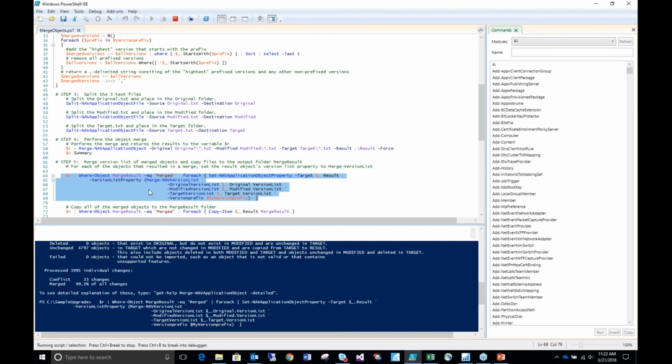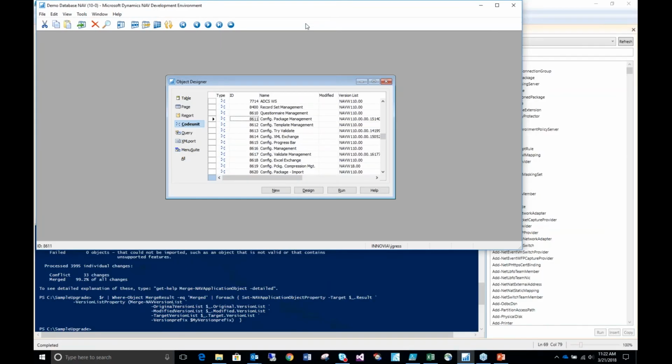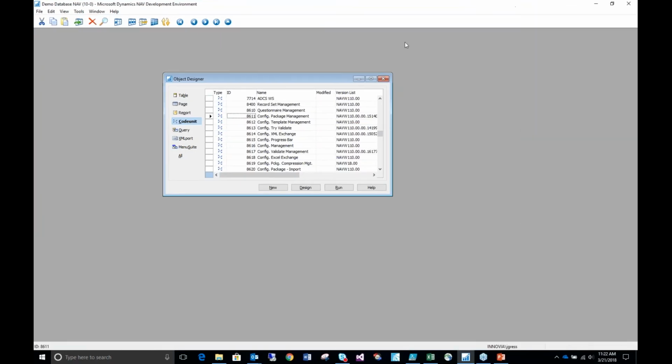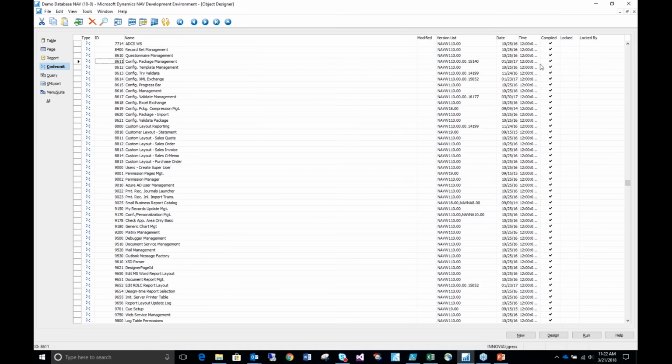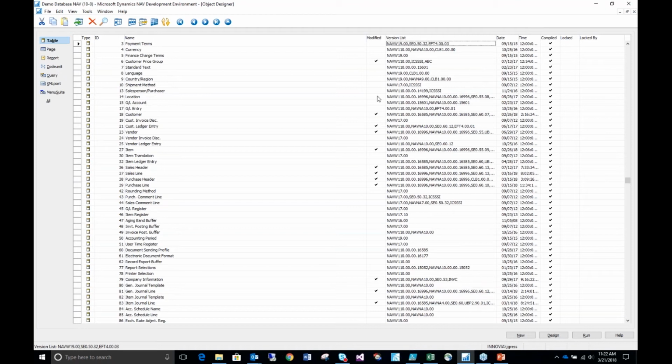As you may know, Microsoft has started releasing new builds every month for each version that they are maintaining. And we encourage our users to periodically merge those in, or have us merge them in, because that helps resolve issues that Microsoft resolved in your live database. So in this case, they were running NAV 10.0 build 16585, and then the second one is NAV 10.0 build 16585. That's the North American localization.